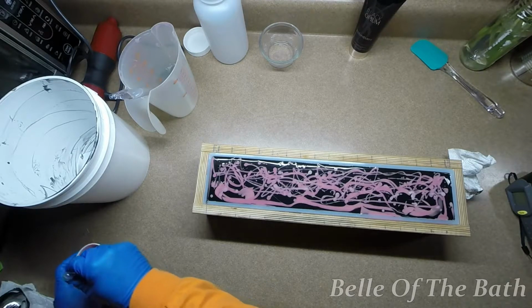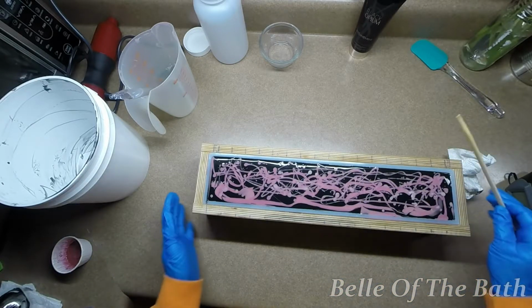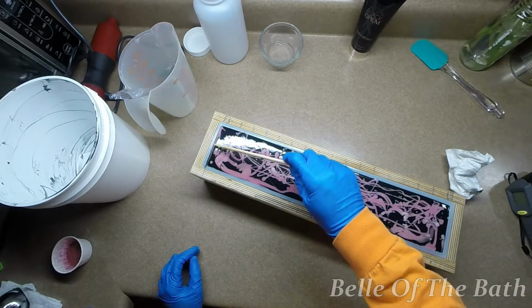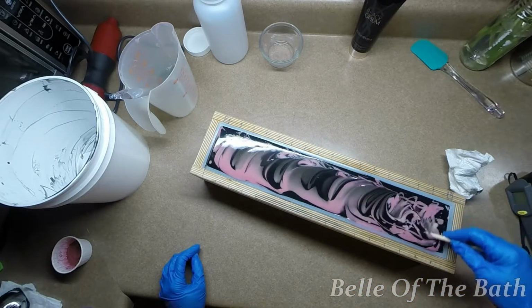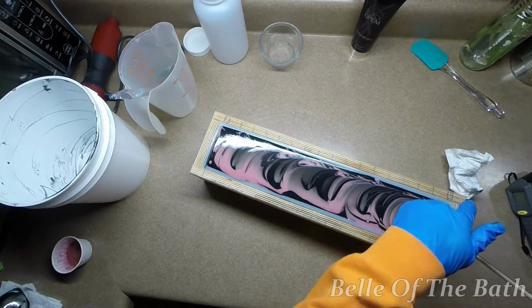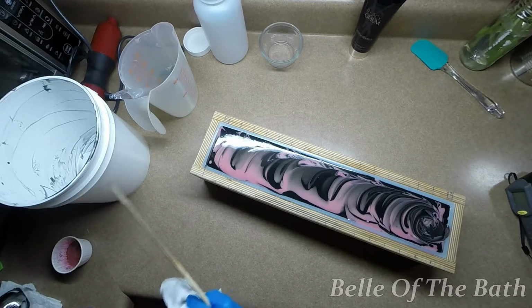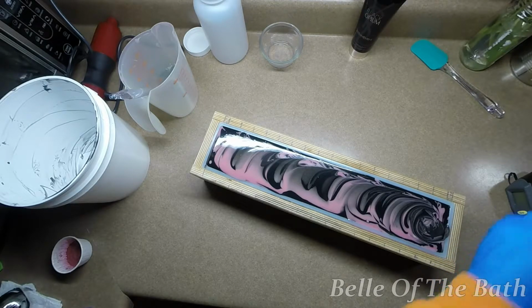Actually, you know what? No, I'm not going to do that. I'm just going to do the chopstick swirl, and then I'm going to put this on top because it is just absolutely gorgeous. I just hope it's not too fluid. Here we go. Oh, that is just beautiful. I love a good color combination.